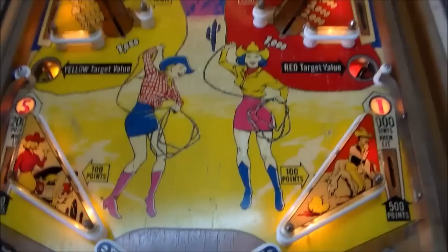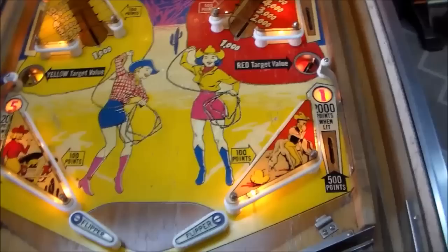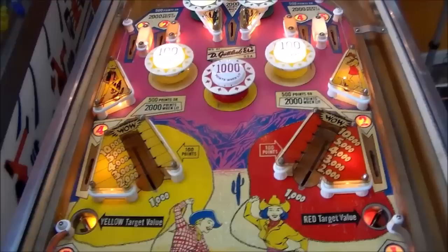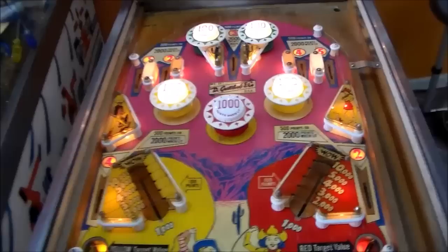So we got it as clean as possible. There's a little bit of wear here from the kickout hole. A little bit of wear here from the kickout hole. Just whenever the ball kicks out, it lands right there and causes a little bit of damage. But it's got some clear coat on it now. It's got wax on it, so it won't get any worse. And that center pop bumper lights up too. There's a relay that goes back and forth. And so either those are lit up or that one's lit up. That's how it works.